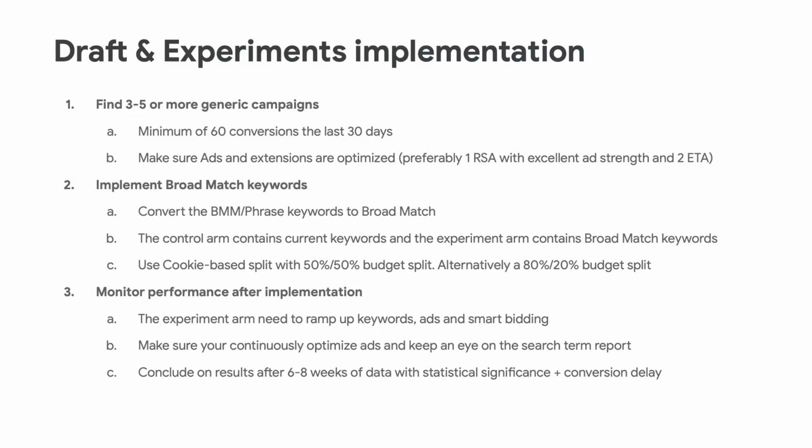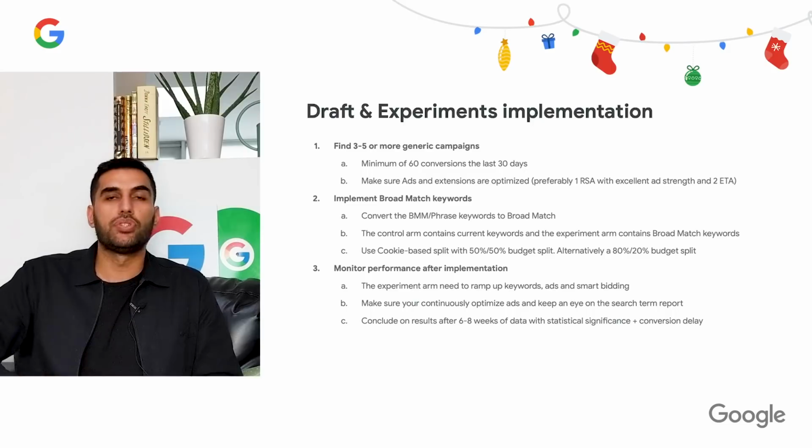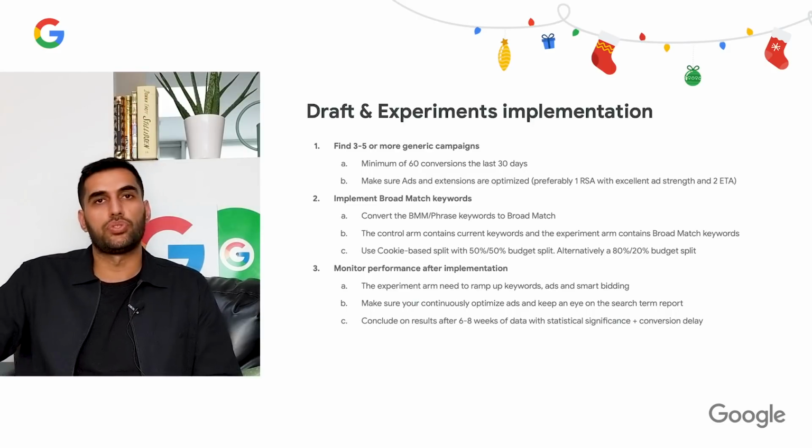And then make sure that you understand that once you start the test, it is ramping up keywords, ads, and the likes, and smart bidding. So you shouldn't be too quick on the trigger when you're evaluating it. And as I said, continuously optimize ads, make sure you have the right extensions, conclude results after 6 to 8 weeks, maybe less, depends on how much data you have before you reach statistical significance. Factor in the conversion lag. If you do that, you're safe, you're all good to go.